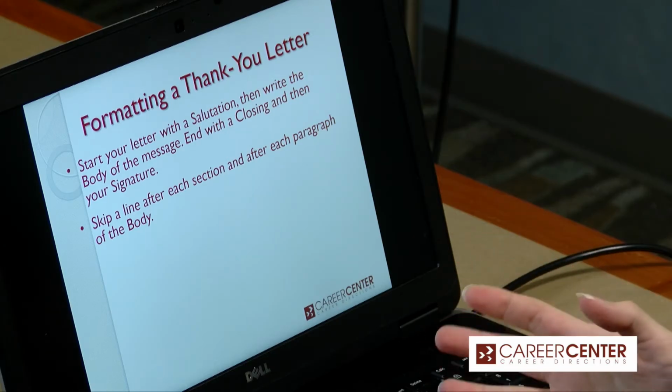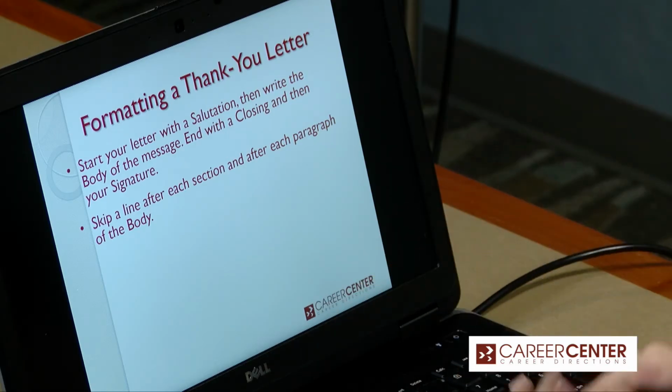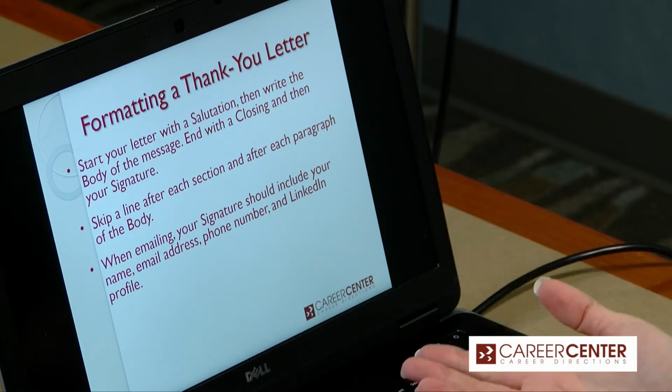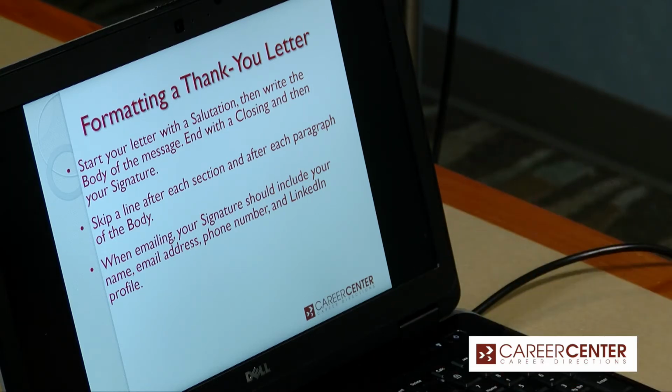You want to make sure that you add a little bit of white space in between each section of the thank you letter. You want to skip a line after each section and after each paragraph of the body. Beyond that, the formatting is going to change depending on whether you're emailing this letter or sending a printed letter. If you do it by email, you want to make sure that your signature includes, in addition to your name, your email address, your phone number, and your LinkedIn profile, right there at the bottom of the message so that it's easy for them to get back in touch with you without having to go look up your information.